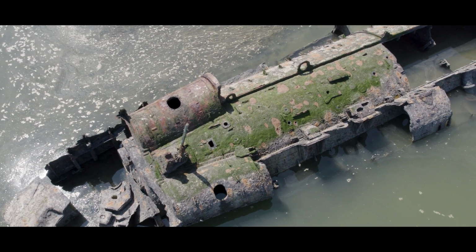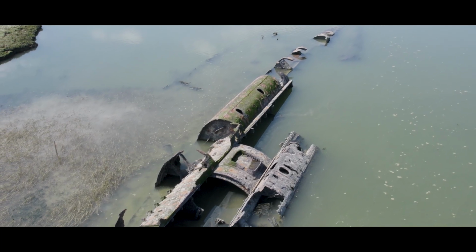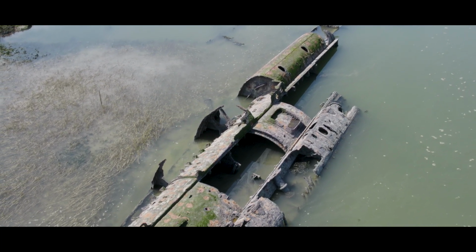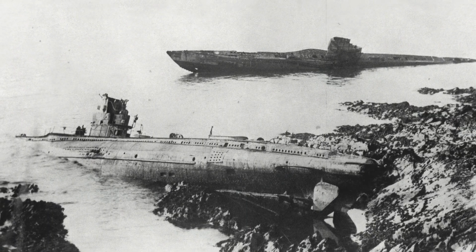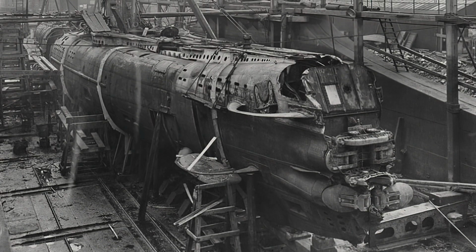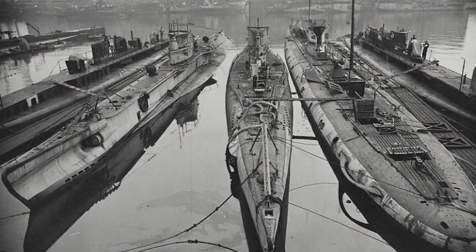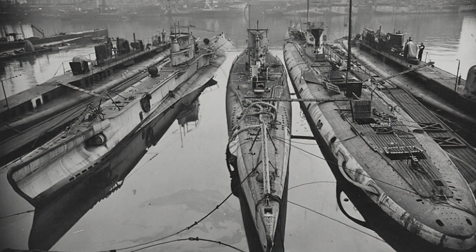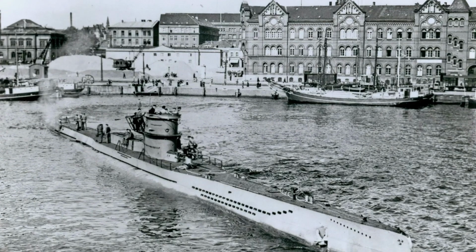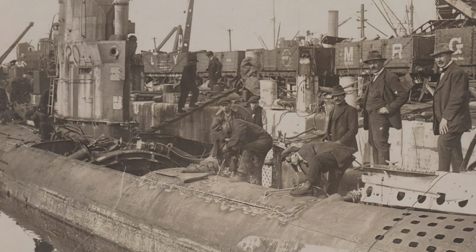Now, this was one of the 100 or so U-boats that, after the Germans surrendered at the end of World War I, were surrendered to the British Navy. There was a whole period of time where nobody really knew what to do with the U-boats. Lots of different countries wanted to lay claim to anything that Germany surrendered at the end of the war, including these U-boats. But for the few years after the war ended, they were being kept in the UK. Some were given to France as part of the war reparations package, but a lot of them were basically scrapped.